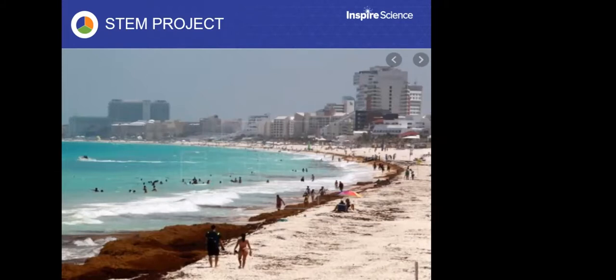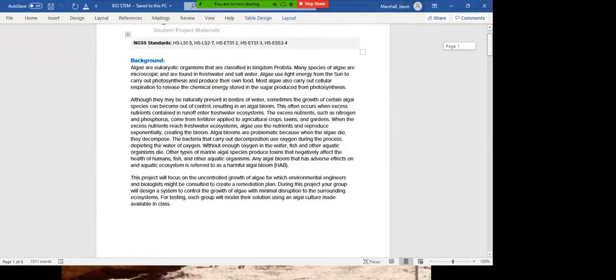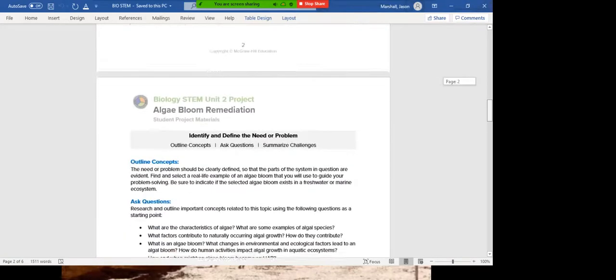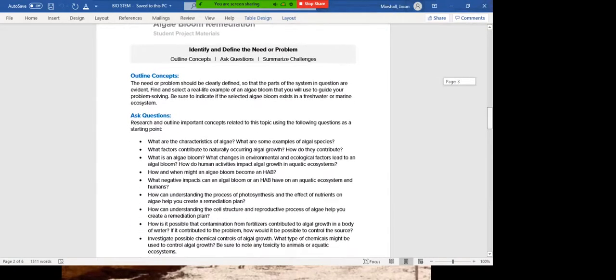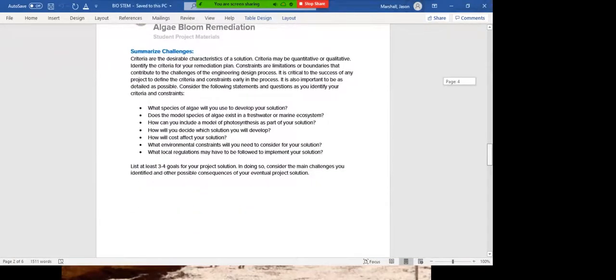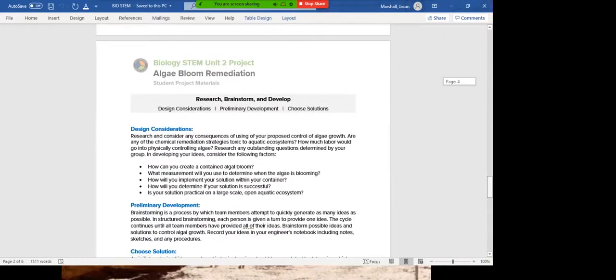Well, it just so happens Inspire Science has a STEM project for that in high school. It's an NGSS aligned STEM project. Students are going to try to solve this problem. They're going to research it. They're going to use the engineering design process to come up with a creative solution to that problem. They're going to consider the limitations, things like cost, environmental issues, the pros, the cons. They're going to revise, refine, and then finally communicate their solution to the class.